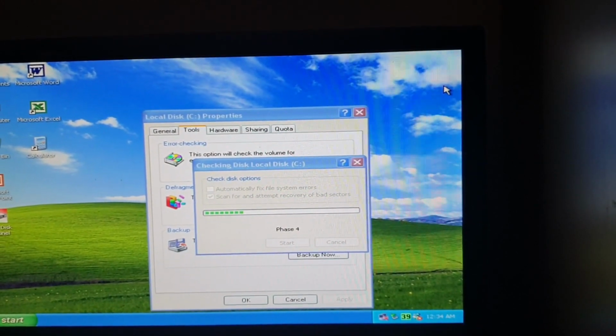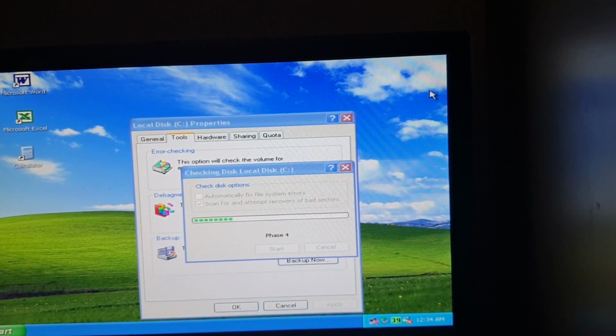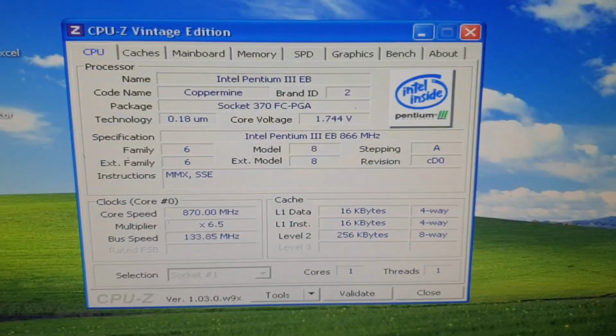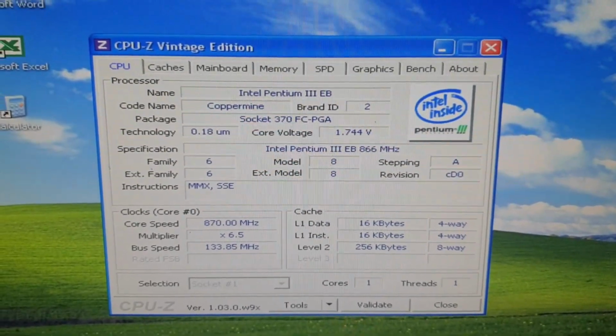Sheesh. Well, hopefully this will be done this century, but anyway. Cheerio! This is the CPU-Z Vintage Edition, oh yeah.